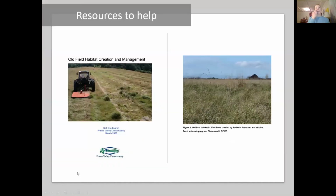So I just wanted to wrap up pointing out some of the resources we have at the Fraser Valley Conservancy. They will be up on our new website soon. I'm happy to forward these documents to you if they're of interest. We have a shorter document that goes over how you can create old field habitat. Again, it doesn't have to be a large scale field. It can be strips, patches in your backyard.